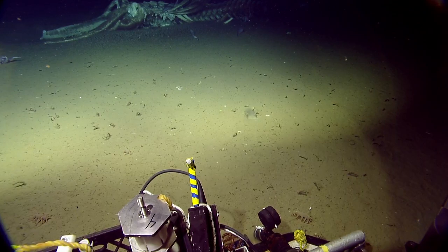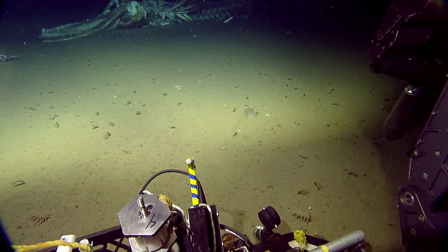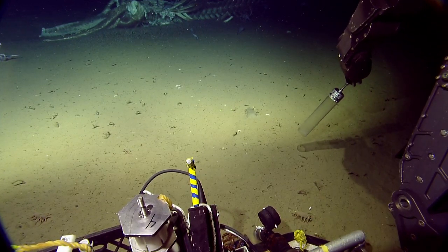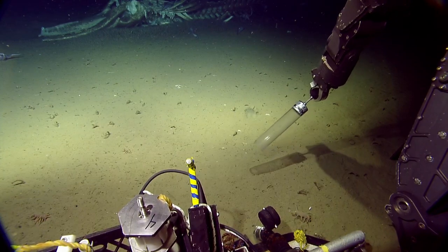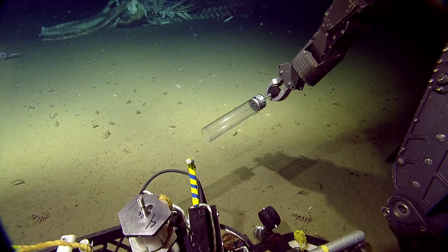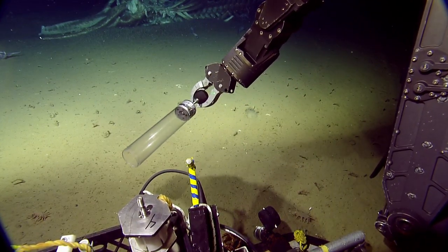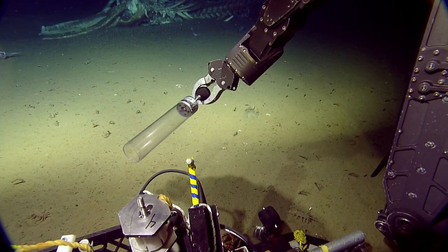One of the things we're really interested in is what kind of organisms and chemicals are in the sediments that have been influenced by this whale fall. So it's specifically these cores we're taking to look at how the decaying material of this whale is influencing the sediments and the associated communities, both at the surface and inside. So the infauna that lives within the sediments.